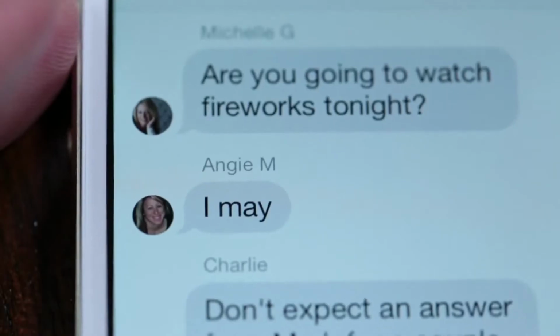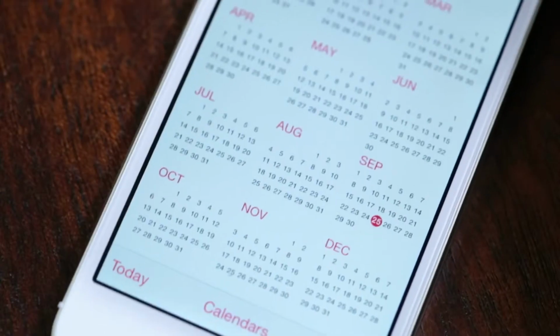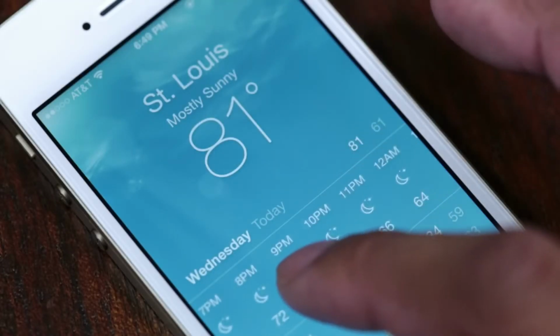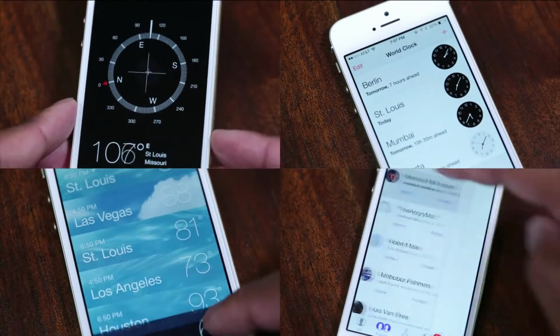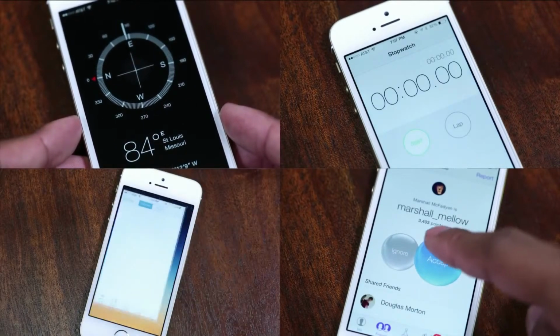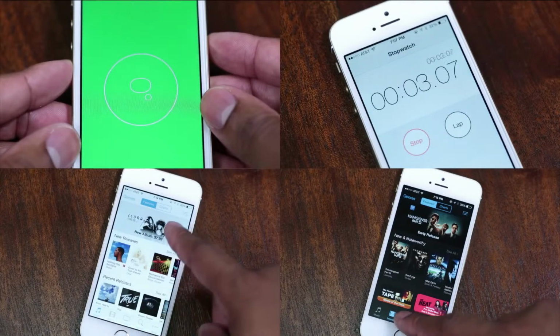Here's just the Messages application, and you can now see the photo of the person that you're typing to. And the rest of the bunch of the applications, from Calendar to the Weather app to the Compass application to even the Clock application, all these things have been redone. They haven't really added new features to them. It's really mostly just changed the way they look. And I would like to see Apple go a little bit further there and add a lot more features that we find from third-party applications into some of their stock apps.